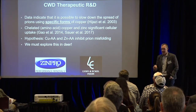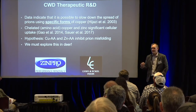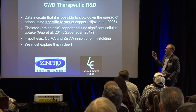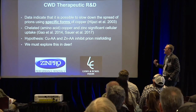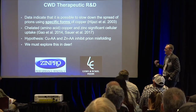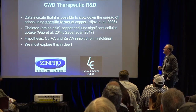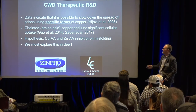And what's doing that is, we believe, the prion proteins that are responsible for handling copper and zinc, right? So we hypothesized that these amino acetate copper and zinc could actually inhibit prion misfolding. We're starting off in a test tube model, and I'll highlight some of those data, but we think that we really have to explore this in deer. So we started a collaborative effort with Lycian Echo Feeds who are using these Zinpro supplements.